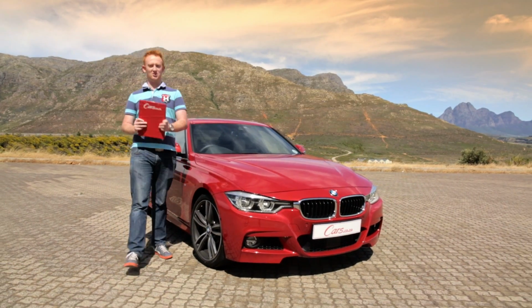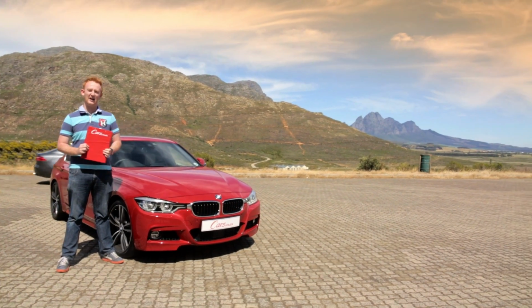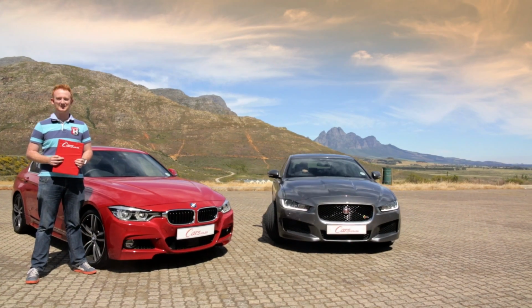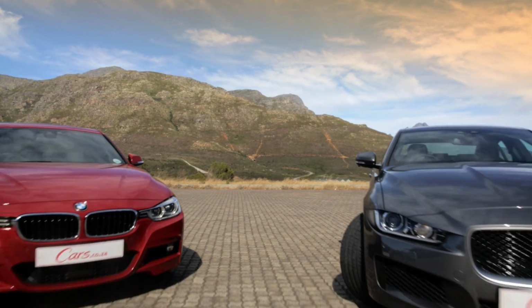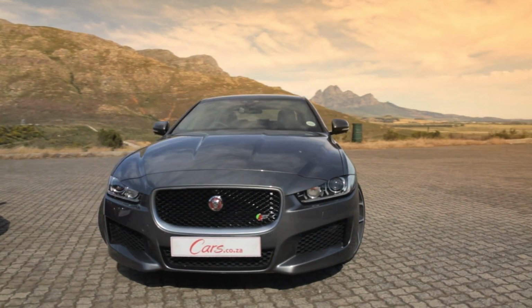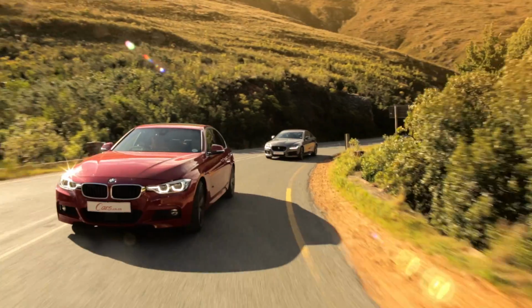Speaking of attractiveness, joining us today is Jaguar's new sedan. This is the XE, and it looks gorgeous thanks to those 20-inch alloy wheels. So here we have 2 premium sedans which offer a thrilling drive and luxury features. But before we get caught up in specification and other sensible things, which one is the best to drive?